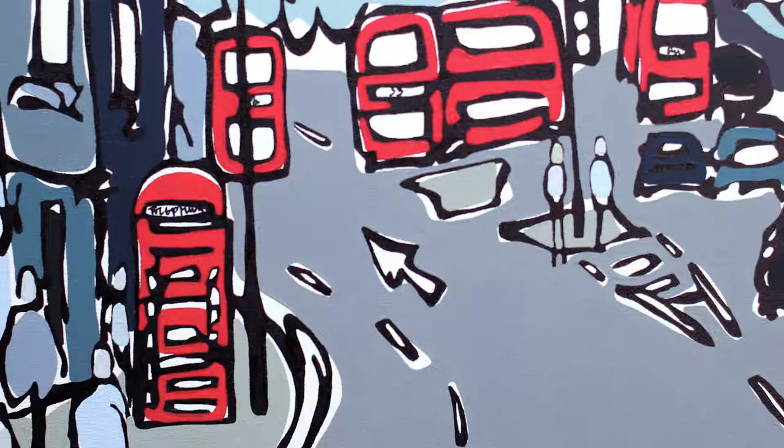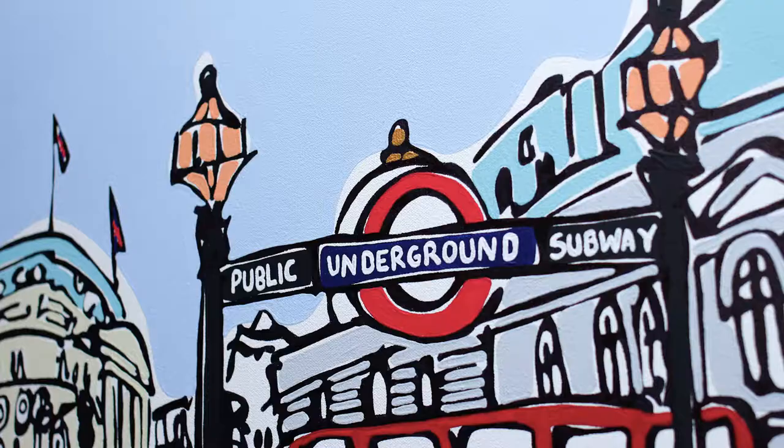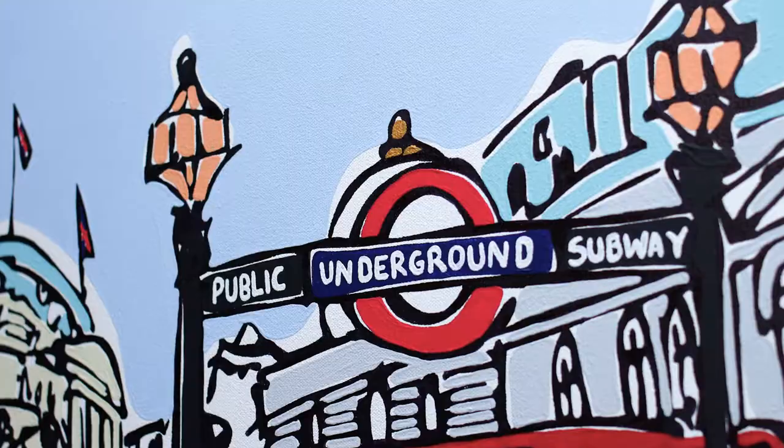If you're looking for a piece of artwork and a splash of colour, and you're in love with a landmark or a cityscape, these are perfect.